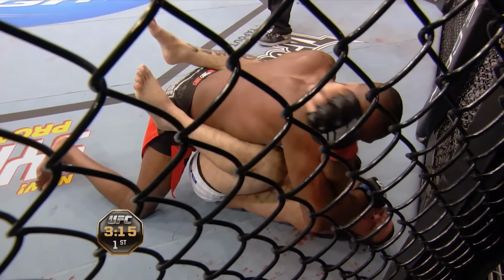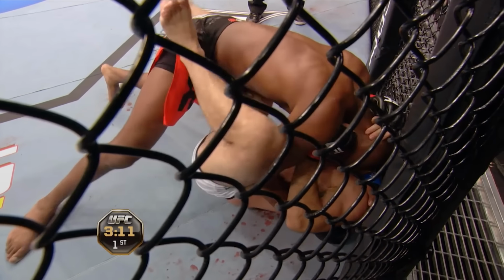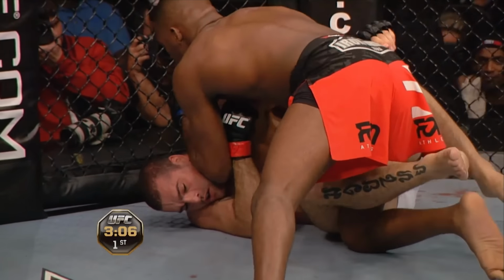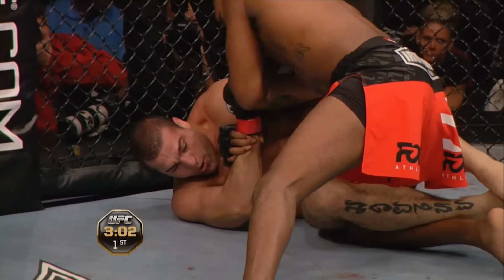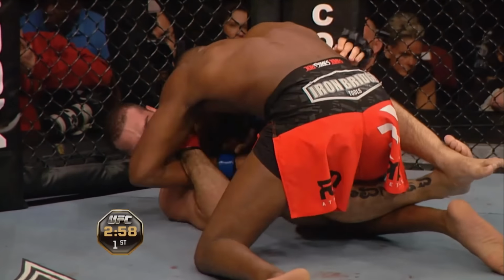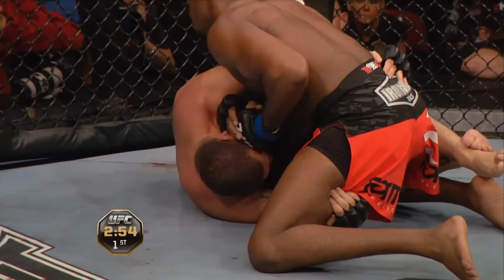Now Shogun has to look out for the elbows. There it is. He comes from such great angles with such force with those elbows. Well, he's got so much leverage because of his length. And he's pressing Shogun up against the cage. And Shogun again looking at the legs of Jon Jones. He's going to want to duck under. See how he reaches with that underhook? That's what he wants to do.